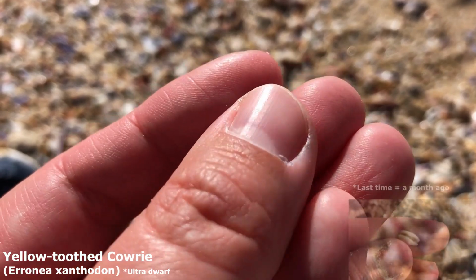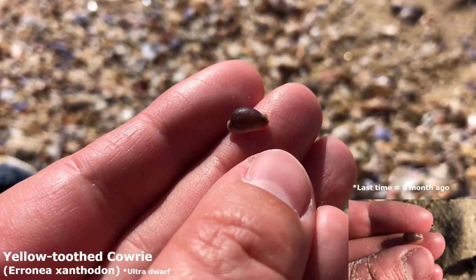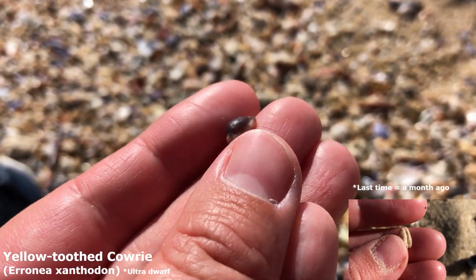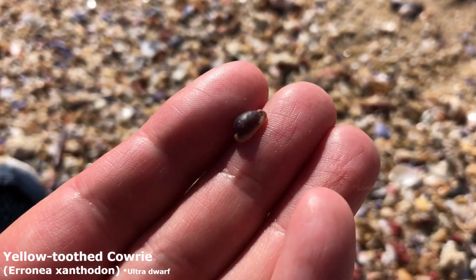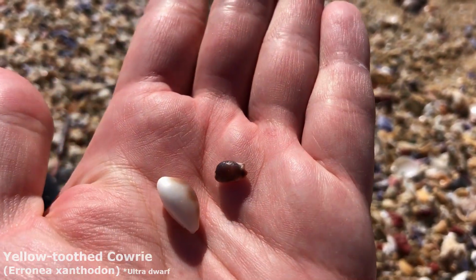I think I said last time there's probably a yellow-toothed cowrie. And this one looks the same as the last one. So yeah, probably another freakish dwarfed yellow-toothed cowrie. That is absolutely super cool. They're just so super rare. It's amazing to have found so many lately.